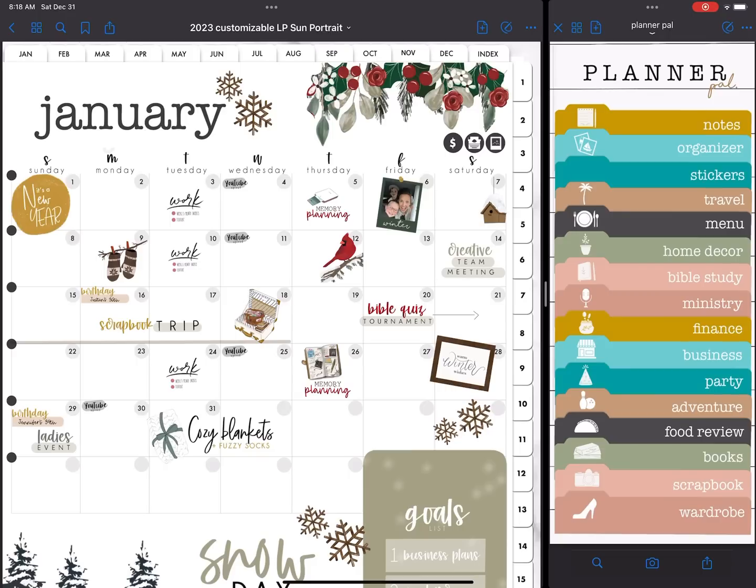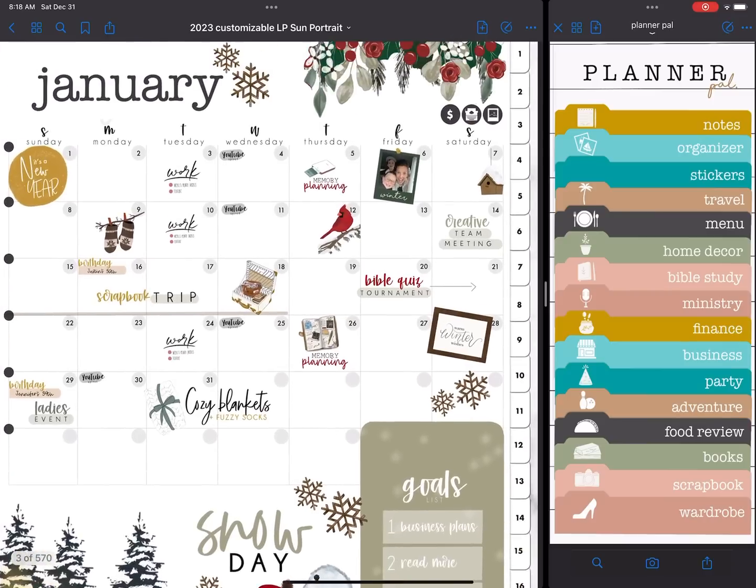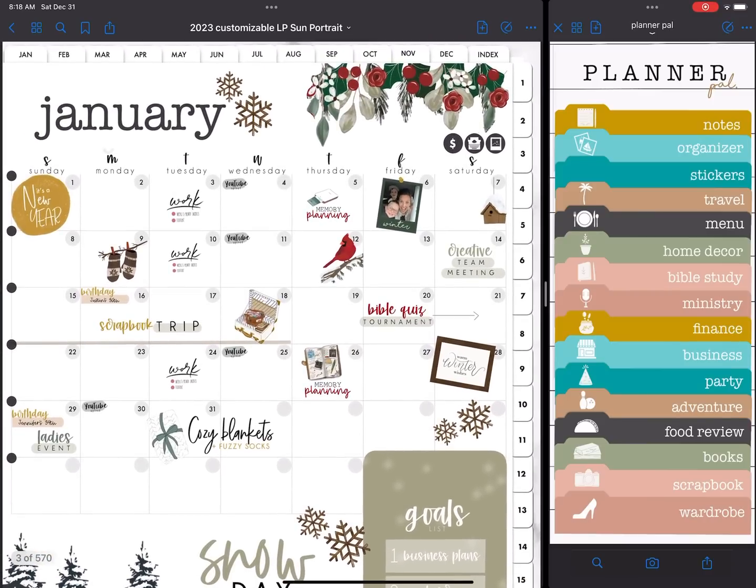We have the Finance Pal today, and this is the one that I originally started when I started this whole system. I wanted something to be able to keep up with my finances on the split screen on the side, and plus look at my full page calendar over here on the left hand side. So let's get right into that.